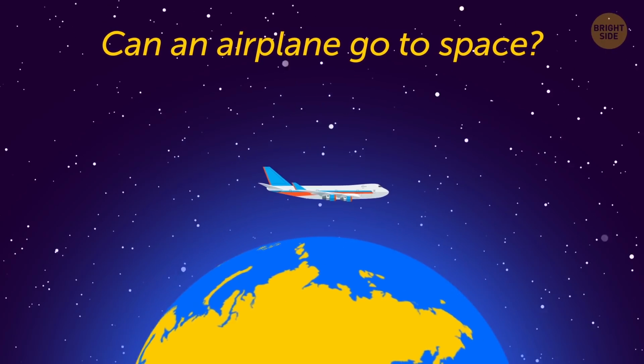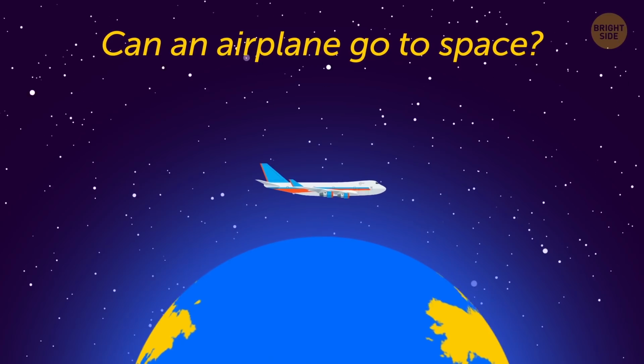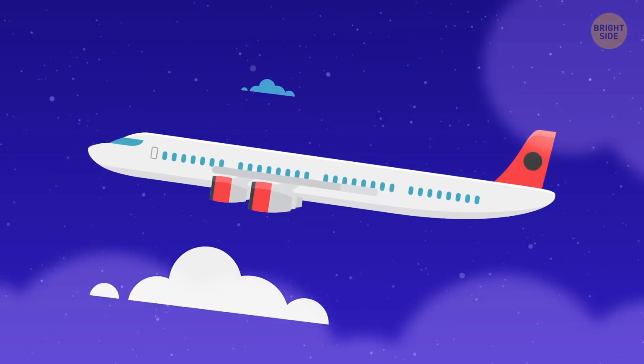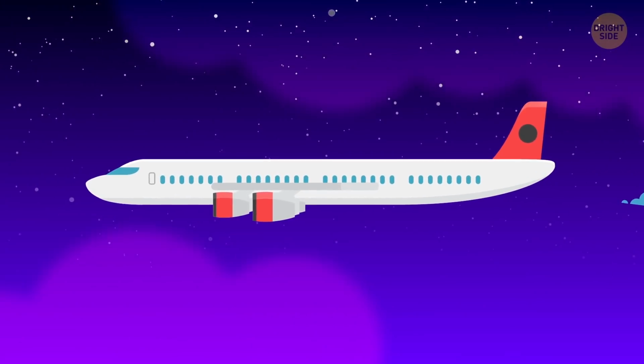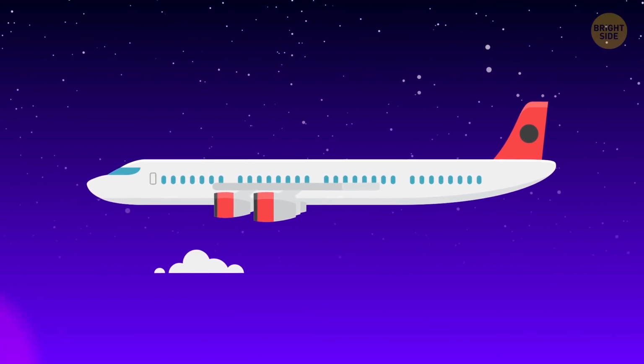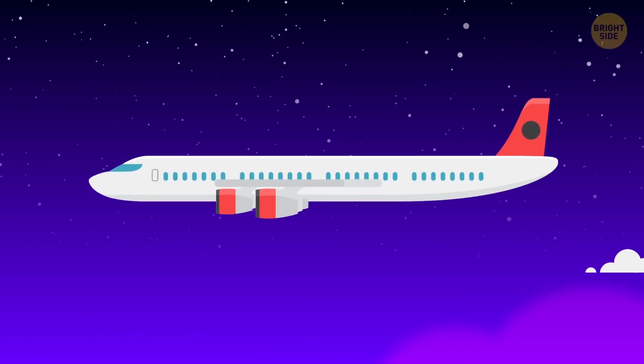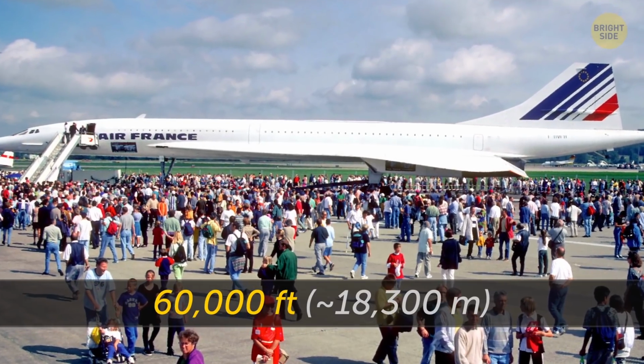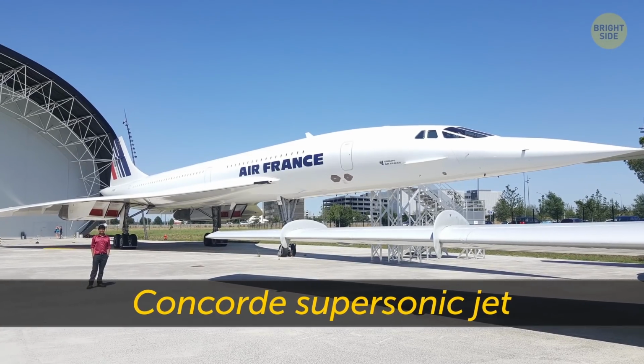Can an airplane go into space? Well, the higher the plane goes, the less dense air around it becomes. At some point, it gets impossible for a plane to lift itself higher because there's simply no air for this. The highest altitude a commercial airliner ever climbed was 60,000 feet, achieved by a Concorde supersonic jet.